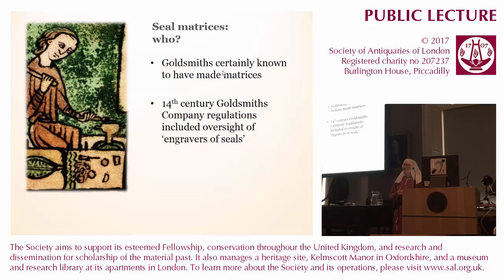And the reason I do this is because we know through Dr. McEwan's work that a woman called Alice took over her husband Henry de Keller's business of seal making after his death. He had a shop at the edge of St. Paul's Churchyard, and the records clearly show that she took over the business and carried on making and supplying seals.